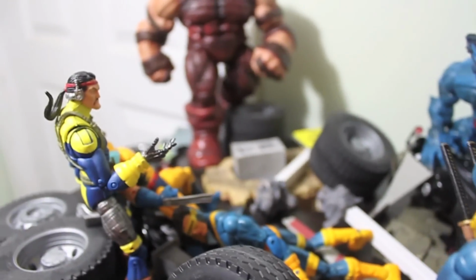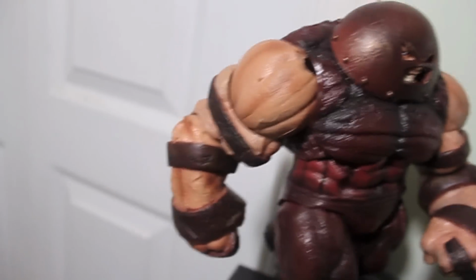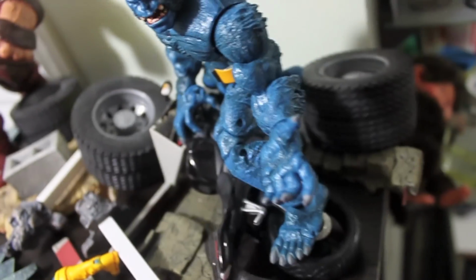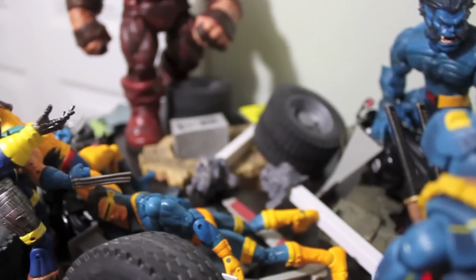I'm glad that it caught that, and I hope that maybe this will catch it too. If Juggernaut does fall, it's not going to be over the edge. The way I position his legs, he's positioned to fall towards the center. And same with Beast. He's leaning towards the center more than he is towards the edge. And that tire is actually supporting him. So that's a little secret that I like to say.